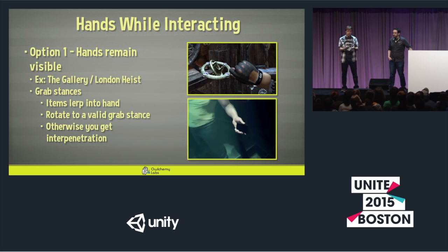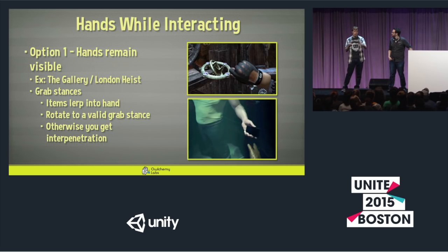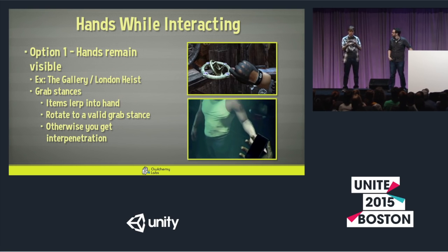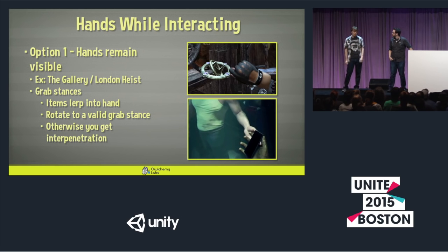The reason you have to do this is because otherwise you get interpenetration. You don't want a book all of a sudden lerping inside the geometry of your hand, because that feels really bad. But that means you have to set up all the different grips of every single object that you're interacting with.